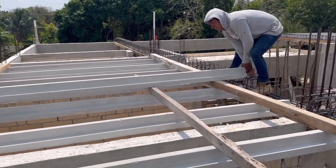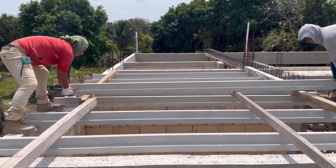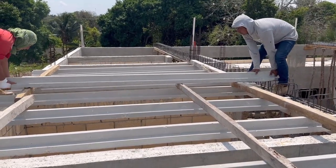So they slide it across these boards to get it all the way to the next part. Steady wins the race.